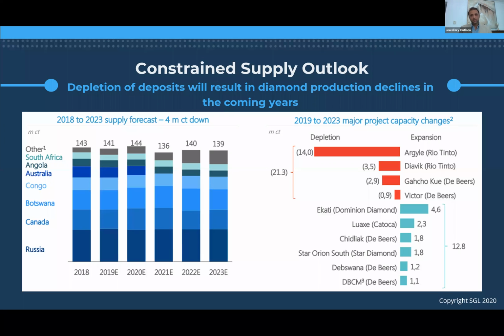Now, this is very, very interesting. Look at this figure here at 14 million: Argyle, Rio Tinto, after which is Diavik, Rio Tinto mine again. We have other mines which are currently functional in Botswana, in Canada, in Russia. But if you look at this chart here, in 2020, we are sitting on 144 million carats of rough diamond production. By the year 2023, we'll see that deplete to 139. And going forward, if we take numbers from different mines and put that together, we are seeing that this resource, being a natural resource, is only going to deplete.